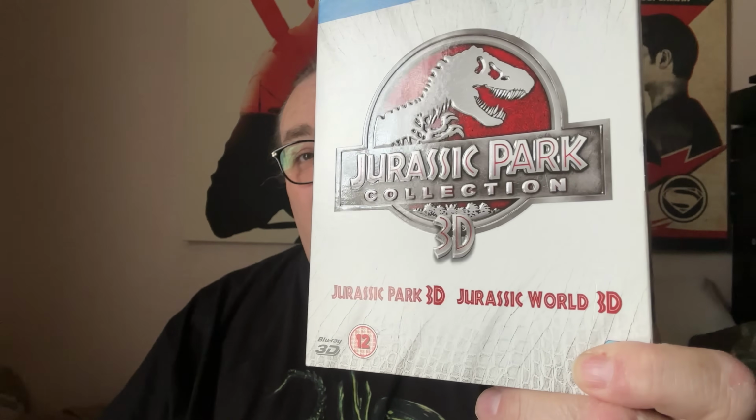Jurassic Park Collection 3D. Jurassic Park 3D and Jurassic World 3D. I do already own them separately. I only picked this up because it had a really nice slip cover with some nice gloss on it. Adam's Family, another animated film. Again, I'm more into the Pixar side to it. This is okay as a one-time watch or a streaming watch, but I don't think I'll be picking this type of animation up again in the future. Altitude, it was all right. Again, one-time watch. Adam's Family 2, again, a bit of the same, you know, a bit of the first. One-time watch.